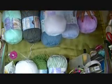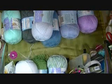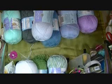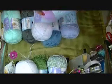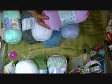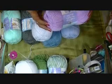And then I bought all of these yarns, I think it was last week or the week before last, when they had them on sale for 50% off at Michael's. They're regularly $4.99 and I got them for $2.49. The one color I got, this is called Snuggly Wuggly Deuce. It's 446 yards.